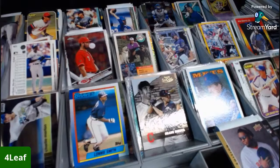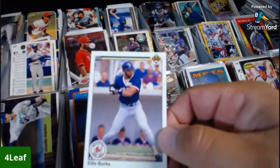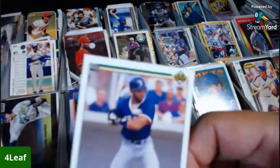This one, if you don't look at these cards, this is the thing. If you're worried about expensive cards, just get a big old box of common cards and go through it and actually look at the cards. Nothing to see here, right? Not much doing.